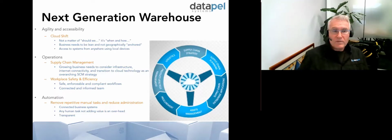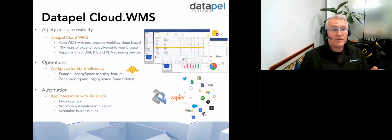So those are the challenges, I think, for a next generation warehouse. And those are the things that you really need to be thinking about to create a resilient warehouse.